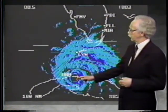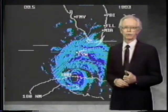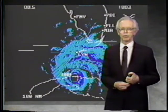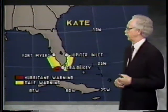Now, notice how the northern part of the eye is out over water. And just as that happened, we saw the strongest wind at Key West we've seen all day, when the wind gusted up to about 58 miles an hour. 51 miles an hour at Fort Lauderdale, and there's 59 miles an hour at Key West. Once again at Varadero, a couple of hours ago in Cuba, the wind gusted up to 105 miles an hour.